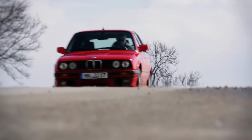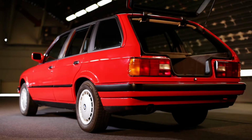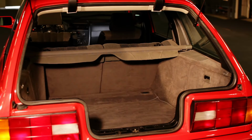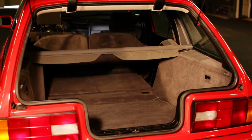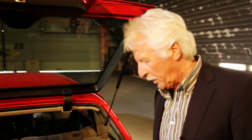In 1987, the first Touring hit the market, a spacious 3 Series with an inclined rear and lots of space to fit all needs, with only one visible change compared to the first prototype. The biggest change was this lowered trunk. At the time, the press called it the beer crate gap, because a crate of beer fit exactly through it.